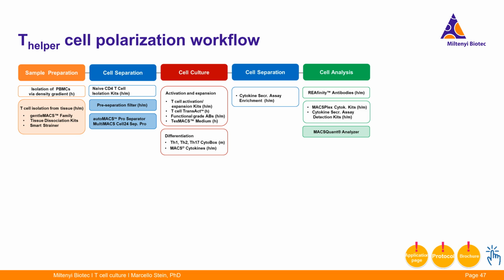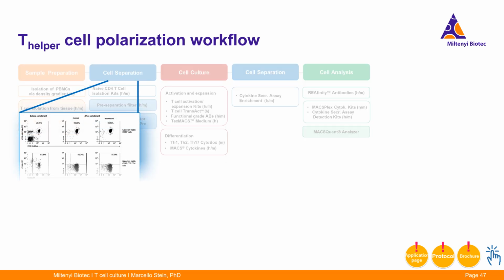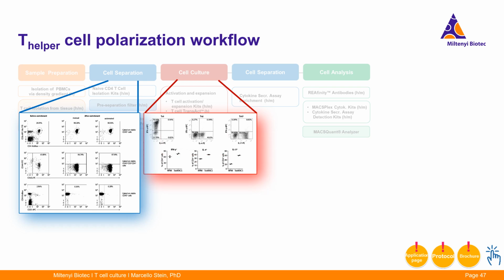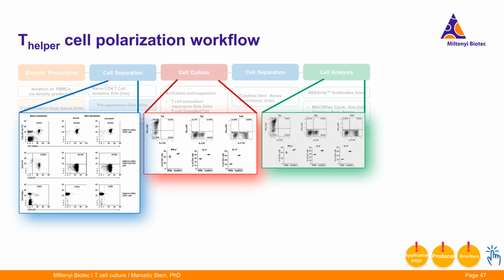Another very well culture-driven workflow is the polarization of CD4 positive T helper cells. Naive CD4 positive T helper cells are gently isolated using our naive T-cell isolation kit. For the polarization into the various T helper cell subtypes, of course our MACS cytokines and TexMACS medium are the best choice. And then again, the phenotype and cytokine secretion can be assessed using our REAffinity antibodies, the MACS cytokine kits, and the MACS flow cytometers.